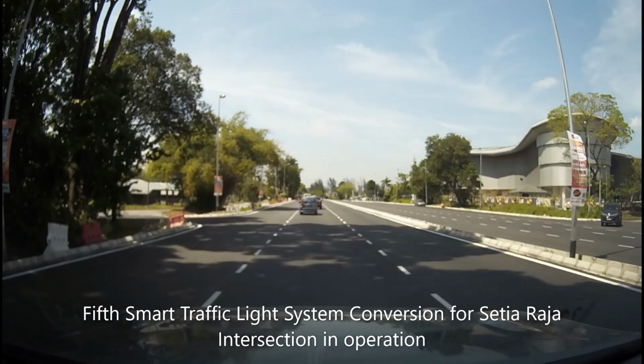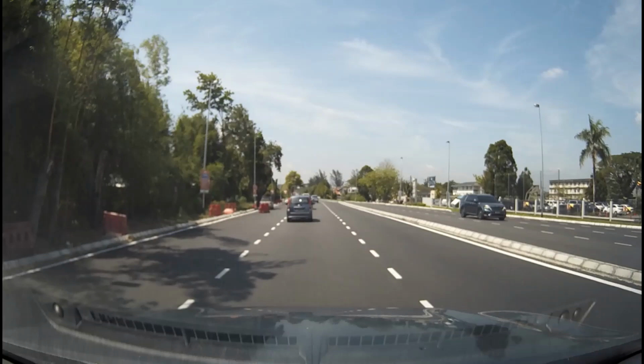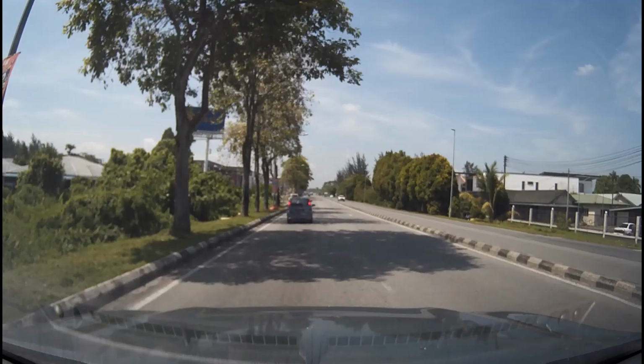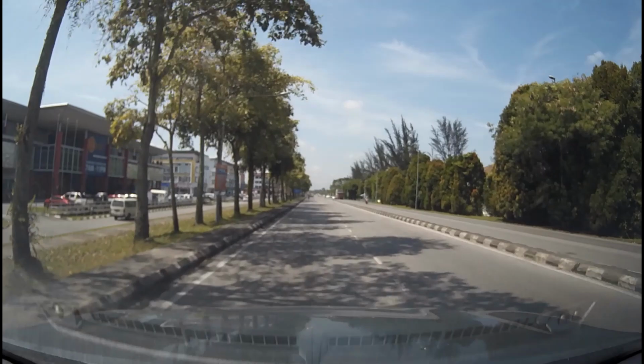So yes, we are heading towards the Sutong smart traffic light intersection on the way back to Samarahan. This is Jalan Kana, just an offshoot from Jalan Setia Raja. So we are heading towards the Sutong intersection.